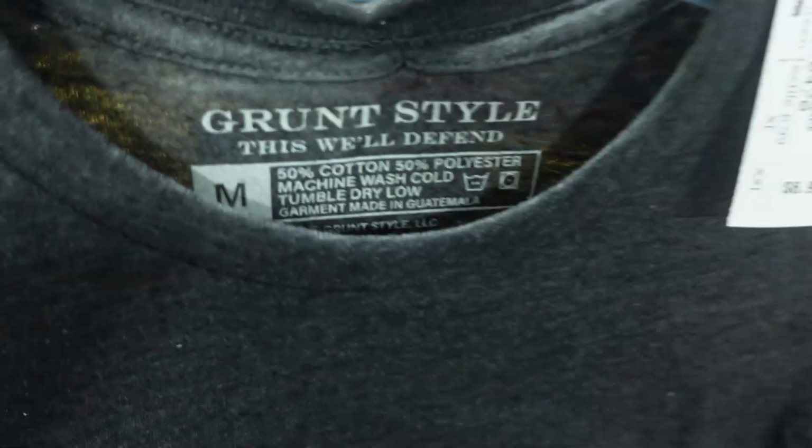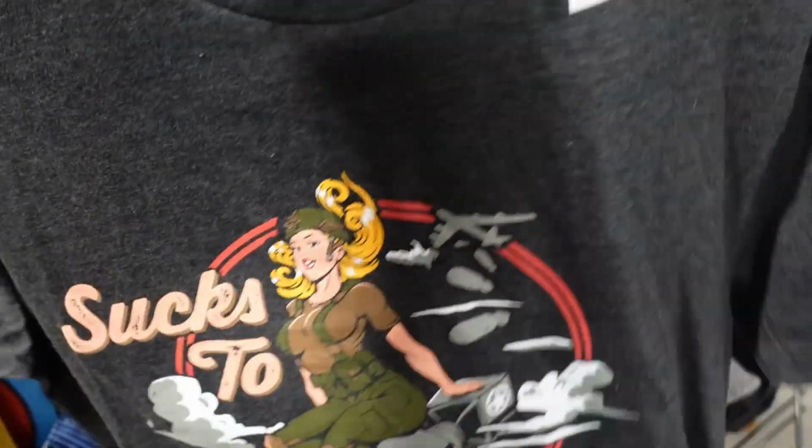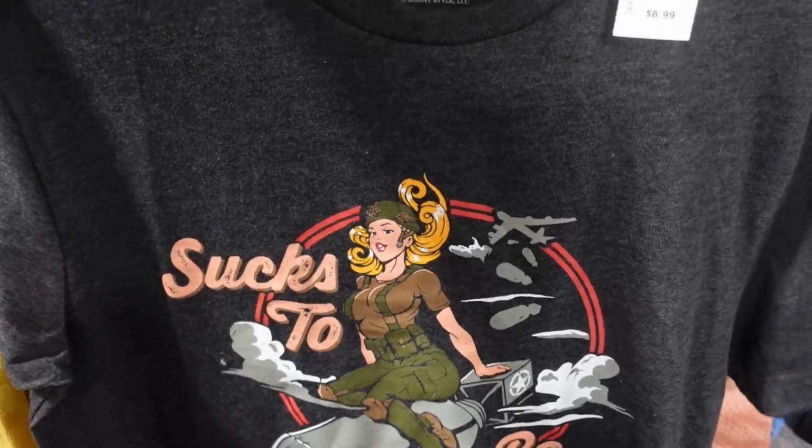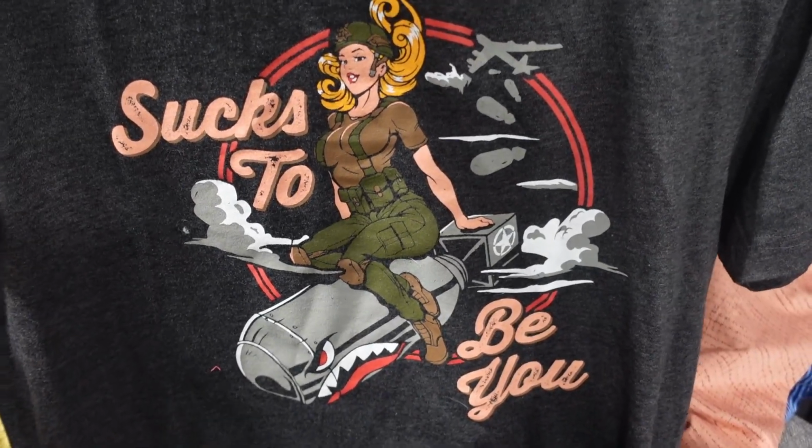This is a new one for me. Thrift wasn't bad. There was a new one and a used one. I'm gonna pick this one up because it's new with tags and give it a shot. And I decided to pass on the used one, but I should be able to get like 22 plus shipping. So, $7, but have a cool little shirt.